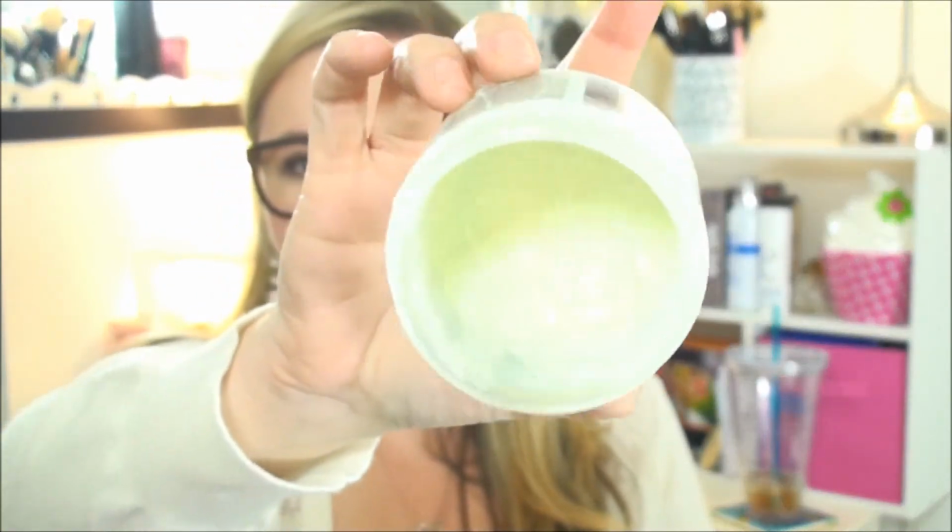My next favorite is this Physicians Formula Enriched Dry Skin Moisturizer. I am almost done with this container. I just filmed a haul from the drugstore where I purchased a new container, but I wanted to get it before I ran out of this one.